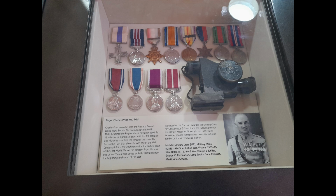The final part of the museum that is open to the public can be found on the balcony, and is these display cases, showing some of the medals won by men in the regiment.